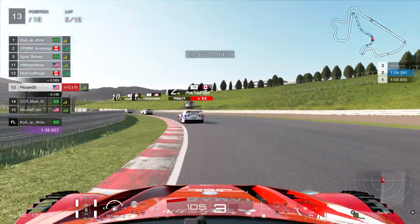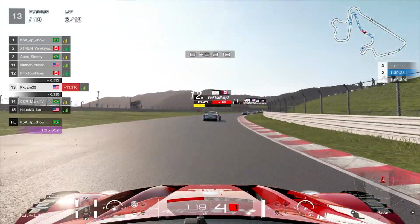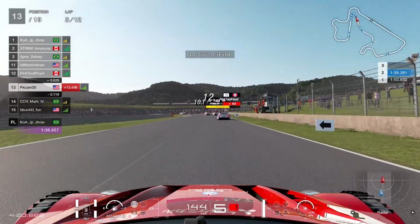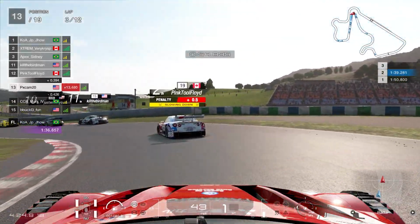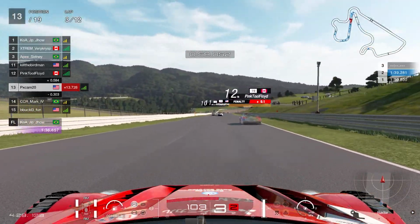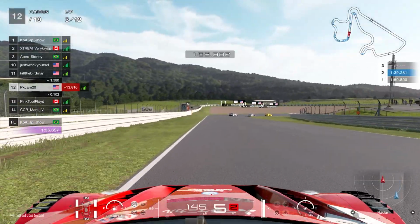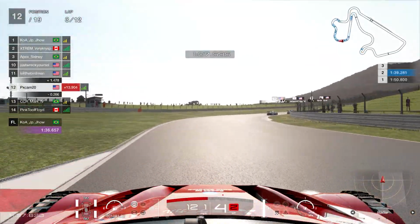We're able to get 2 positions due to that incident, and now we are working on the Canadian right ahead of us as we almost lose it off of the sweeping left-hander. So into the hairpin once again here on lap number 3. We are gonna be able to get around the Canadian once we pass this penalty zone. So we go past the penalty zone. Pink 2 Floyd actually has to serve his penalty, and that is an easy P12 for us.